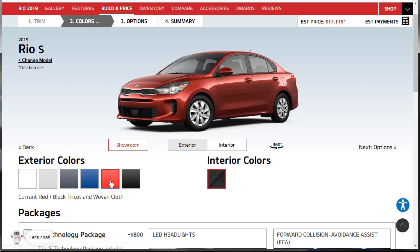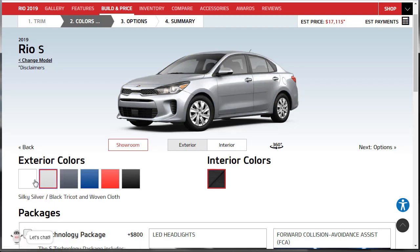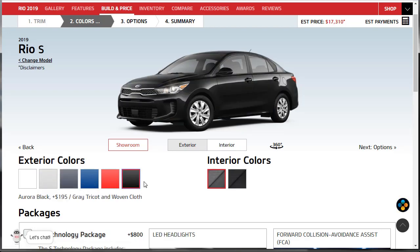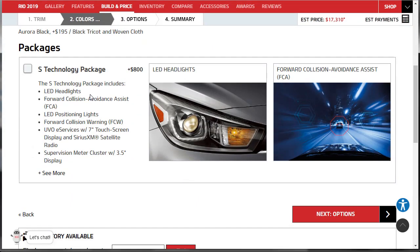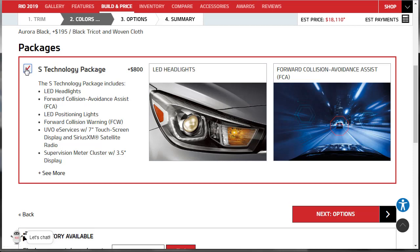Oh, it seems like the phantom gray exterior color and the black exterior color give you two choices of interior cloth. So I'm going to go with the Aurora Black, which is a $195 paint option. And then we're going to also couple that with the black tri-coat and woven cloth. Packages, we already talked about it. It's $800. We want to do the S technology package. That gives us the LED headlights. That gives us the UVO services. That gives us everything for $800. I mean, it's cheap in the big picture of life.